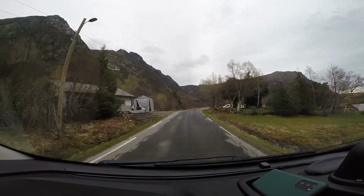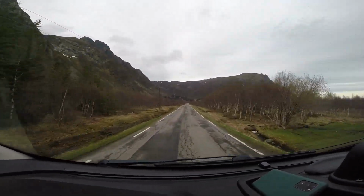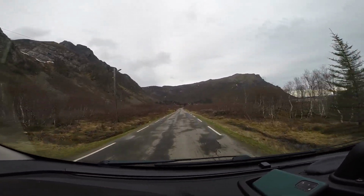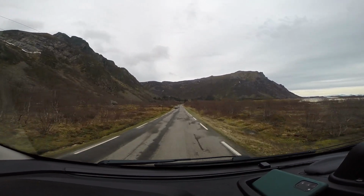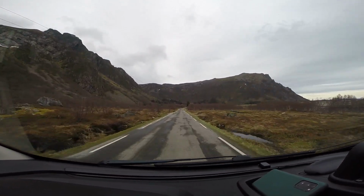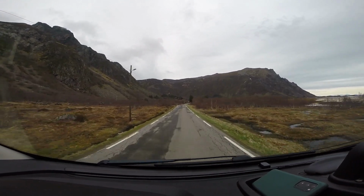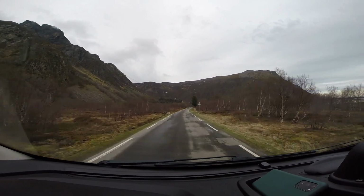We're on the 815, and now I forgot how to pronounce the name again of the town where we got pizza and gasoline. But this is really a must-do if you come to Lofoten, kind of on the southern third of the chain of islands. The 815 drive is just spectacular and highly recommended.